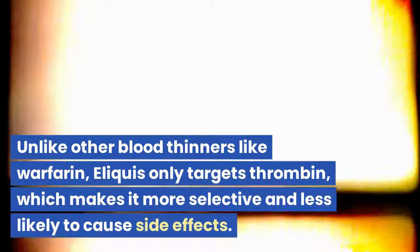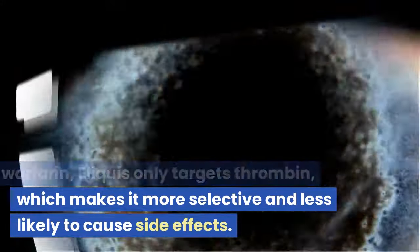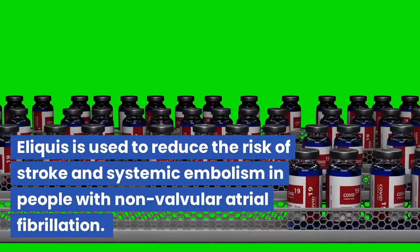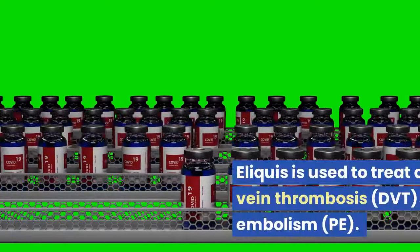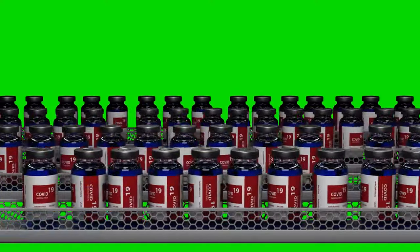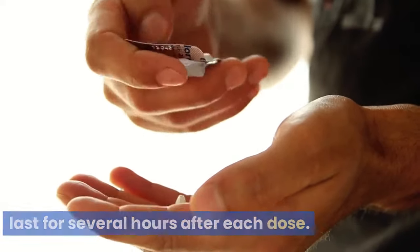Unlike other blood thinners like warfarin, Eliquis only targets thrombin, which makes it more selective and less likely to cause side effects. Eliquis is used to reduce the risk of stroke and systemic embolism in people with non-valvular atrial fibrillation. Eliquis is used to treat and prevent deep vein thrombosis, DVT, and pulmonary embolism, PE. Eliquis is taken orally, and its effects last for several hours after each dose.